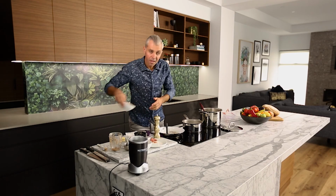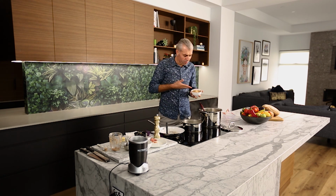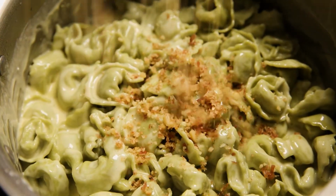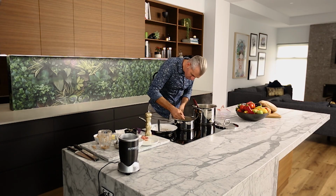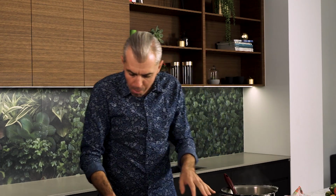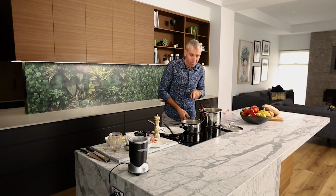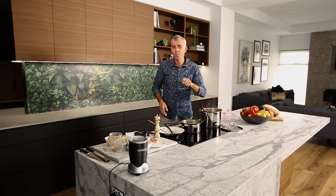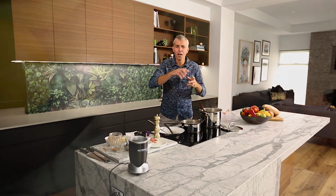A little cracked pepper. And then to finish, our beautiful hazelnut and prosciutto crumble all over the top. And there you have it. My tortellini with prosciutto and hazelnut crumble. I think that's my little Ferrari element. By adding that crumble over the top, it pays a real homage to all the amazing produce that comes out of Emilia-Romagna.